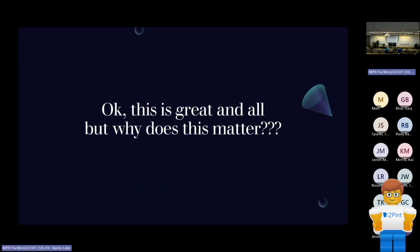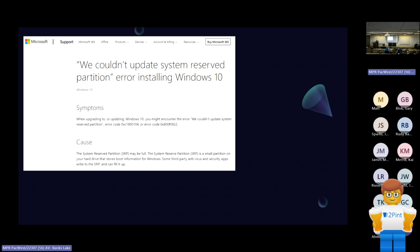So by now you're going into pizza coma, and you're probably wondering, this is great and all, but why does it actually matter? If you haven't hit any of these issues, you can see errors like this: We couldn't update the system partition, when you're trying to upgrade Windows 10. That was a real thing.